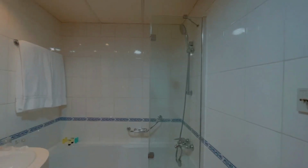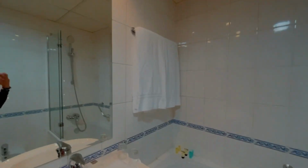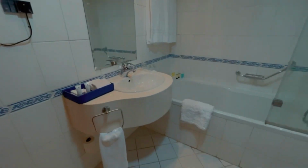Our washroom. This towel. Nice. In the balcony here. Wow.